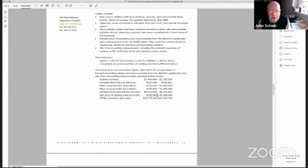Again, about $8.5 million of which is already slated for improvements. I should clarify that this is $8.25 to $8.75 million for infrastructure renovations. I would say two-thirds of it is directly from the five-year master plan. The other third is still from the KG&D report remaining items. So I don't know whether those are budgeted. I just don't want to mislead you by saying that all of it is already budgeted. But if only the five-year capital plan is budgeted, then you're already accounting for $5 to $5.5 million for Holmes here. Great. Thank you.